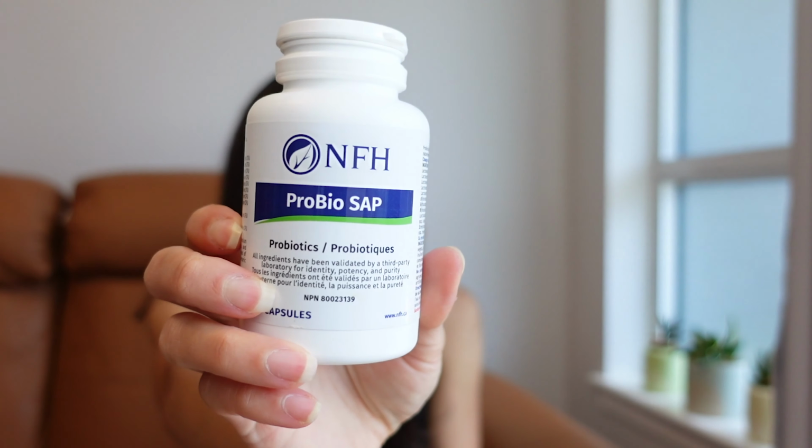So I will take this with my breakfast. I take one of these. It has 11 billion colony forming units, so that's listed as the CFU on the ingredient list. This one's considered a multi-strain, so it has a variety of different probiotic strains, and having a variety of strains is helpful for supporting the microbiome.